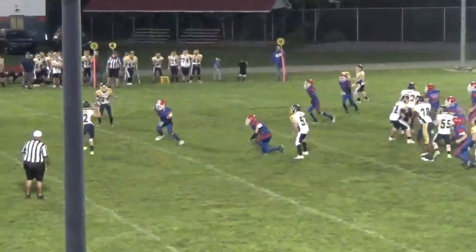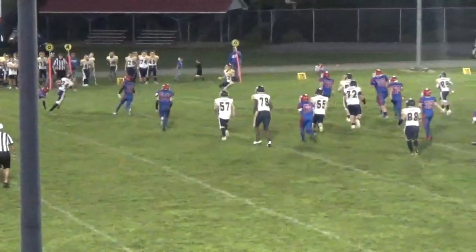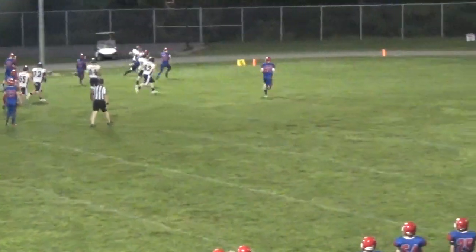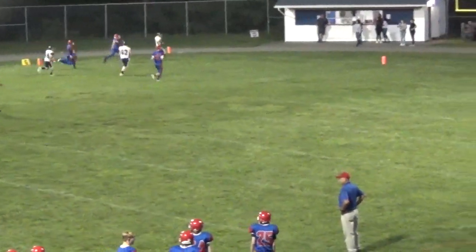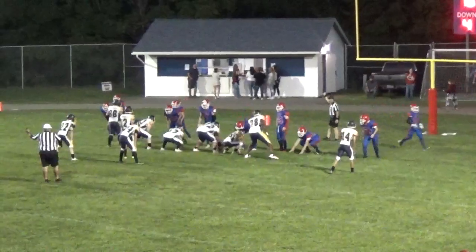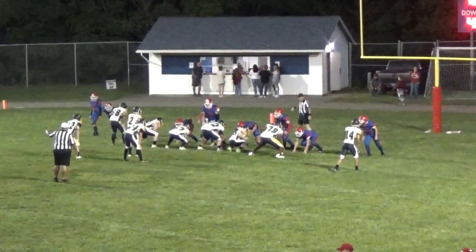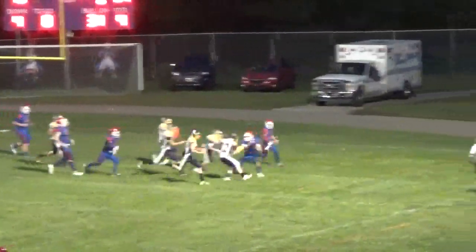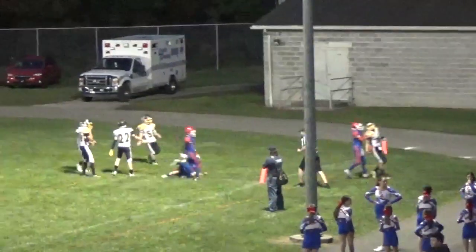Good job. Good job. Oh, bring him down. Hudson with the pass. Oh, my God. Number 24. He breaks free, and he's into the end zone for the Hornet touchdown. Two-point conversion ran in by Hudson.